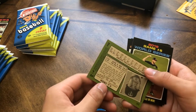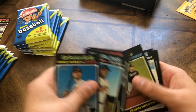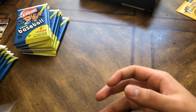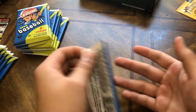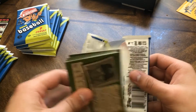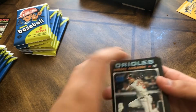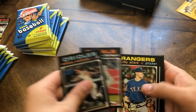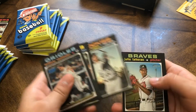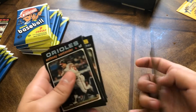Is it an action variant? I'm pretty sure. That's another thing. These are a little tricky when it comes to photo variations and short prints. Because I don't even know, dude. They're really tricky. But, yeah. Brandon Rogers, Julio Teheran, and Nicky Lopez.